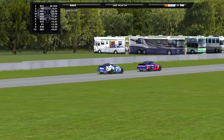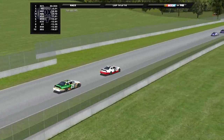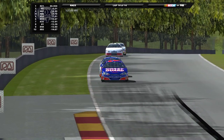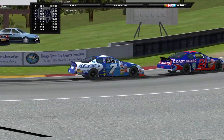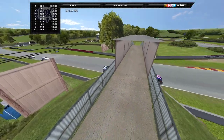Still all Harvick's race here. Brad Teague completely messed up that third corner, and he's got Jeff Burton on him. Heading into turn 5, here comes Randy LaJoie. Can he make anything happen? No, he cannot. He's staying on him, though. Can he make it work? Heading into turn 6.